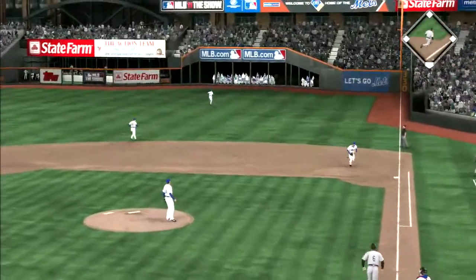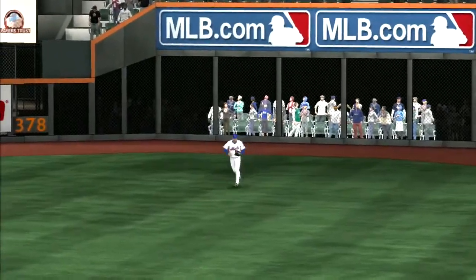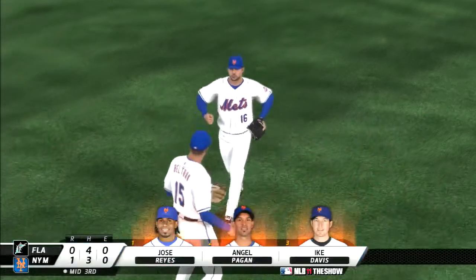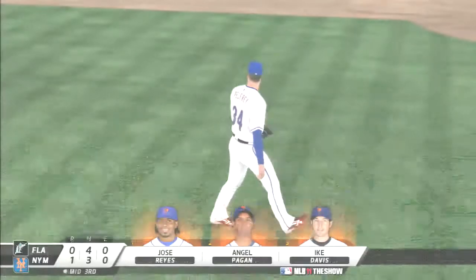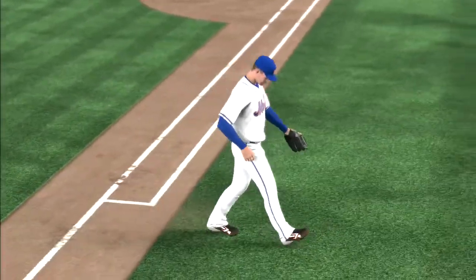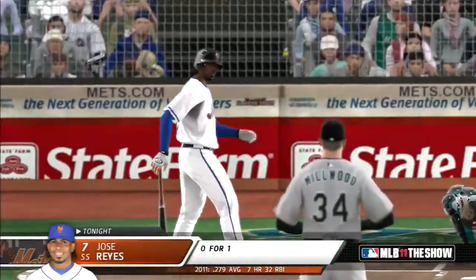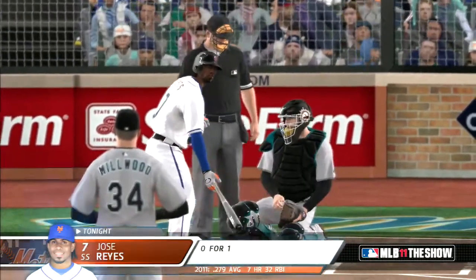Here's a ball hit pretty well and carrying to deep right. And Pagan will tuck this one away, and that ends the inning. 1-2-3 go the Marlins. They're on the short end of a 1-0 score. Back to the top of the order now, and stepping in at the shortstop, Jose Reyes.